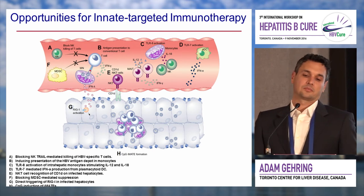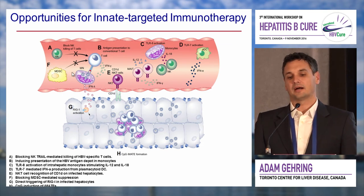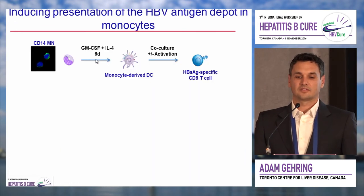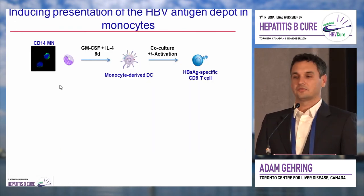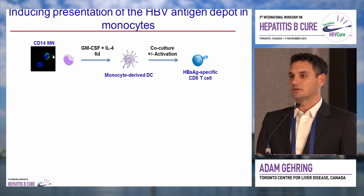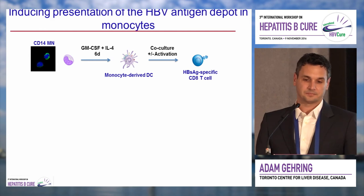Another avenue that we've explored specifically in my lab is trying to enhance or optimize antigen presentation to conventional T cells. In this respect, what we found a couple years ago was that the monocytes in the blood of chronically infected patients contain the hepatitis B virus surface antigen.